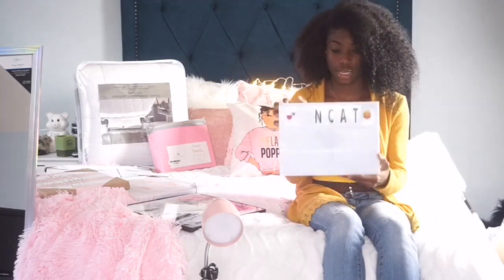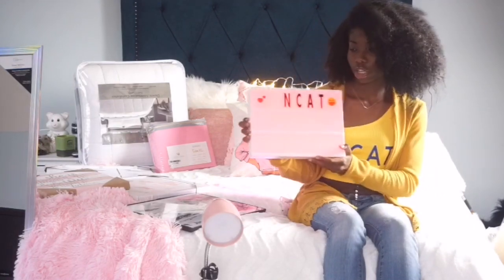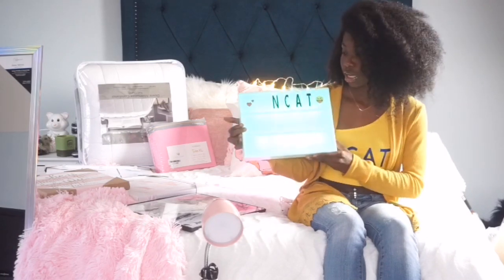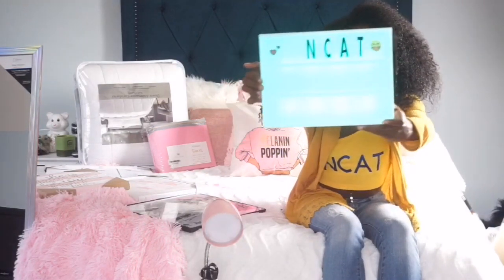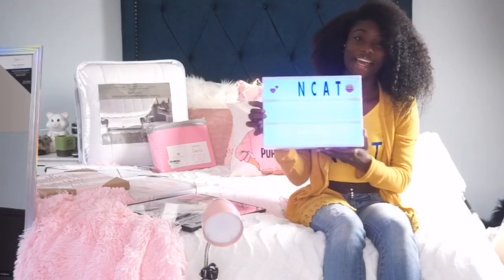My other little thing is this. It lights up. Hold on. Bam. I really hope y'all can see that it lights up, because I don't know about the lighting right now, but it changes colors. And on it, it says it's the A&T.